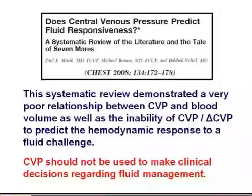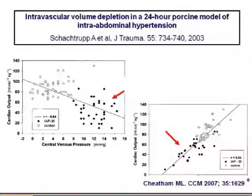And this is probably, most of you saw this review by Merrick, a systematic review showing, as I showed you in these cartoons before, that indeed the CVP has no relationship to cardiac output or to changes in cardiac output, and therefore it should not be used to make clinical decisions regarding fluid management. Another catch, patients with intra-abdominal pressure.